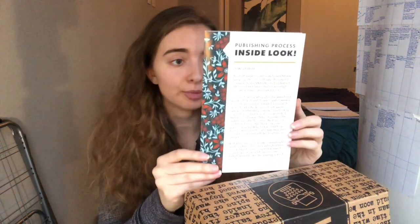That's awesome. Next up is the publishing process inside look. Not that you can see that with the glare. An exclusive Q&A with bestselling author Olivia Hawker. This is the first time that they've done a Q&A with one of their featured authors. So much of creating setting is found in research and world building. That's true, and I love world building.